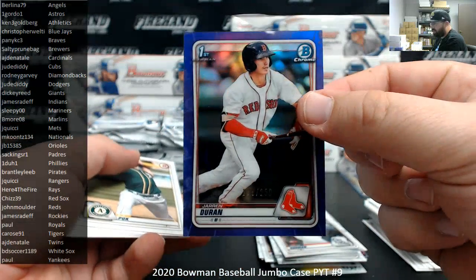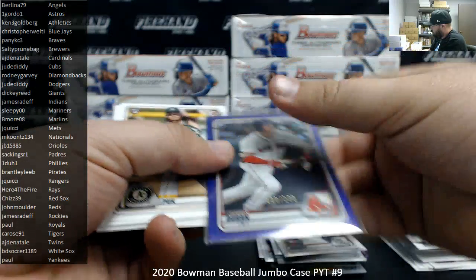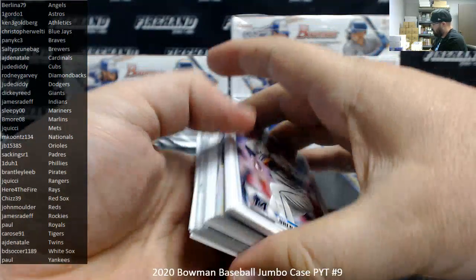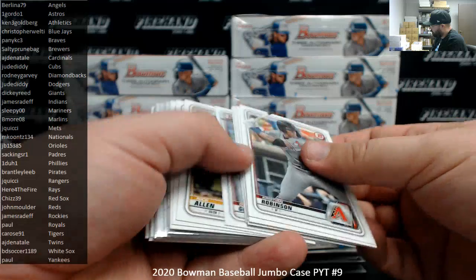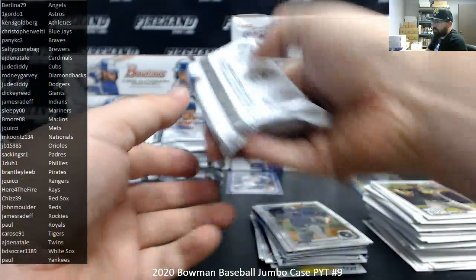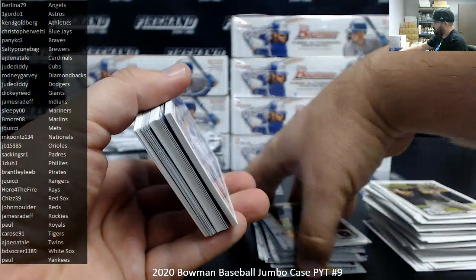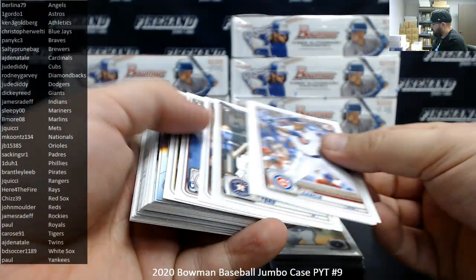Jarren Duran, number 250 for the Red Sox, going to Chiz 39. Yeah, he had a card in last year's draft, but they couldn't get him to autograph, so I guess I just wanted to make sure I had that first Bowman logo on his first signed card.